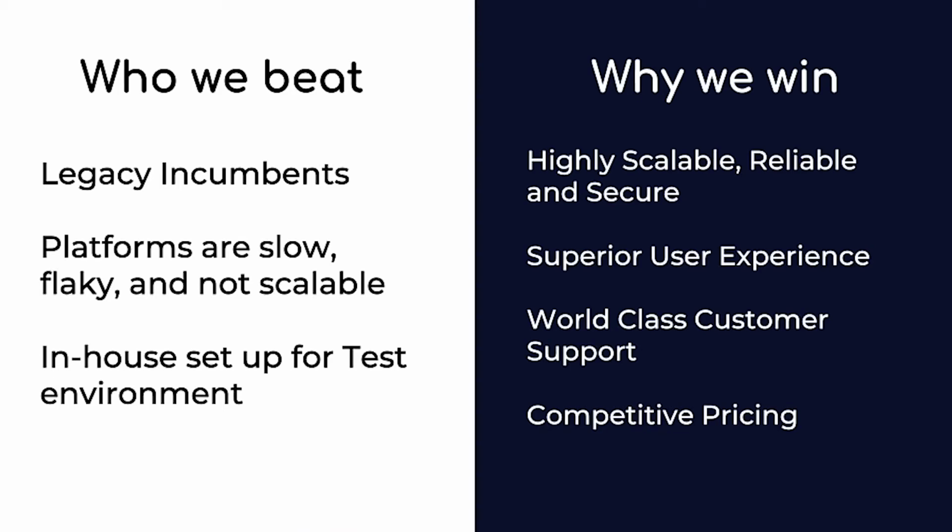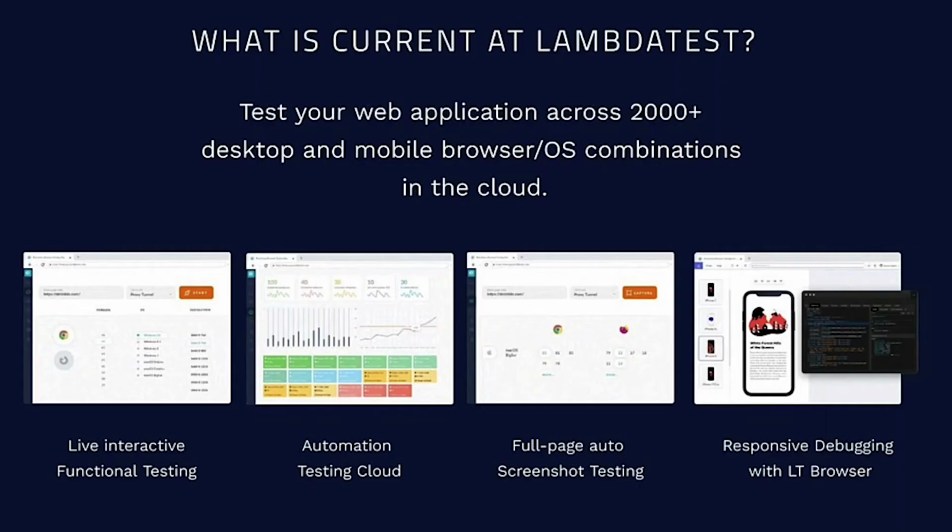Setting up with us replaces all in-house test environments and in-house test devices, and we help you bring the whole test ecosystem to the cloud platform. We have a set of four core solutions. The first is a live interactive functional testing solution. Here we provide live access to different types of browsers, browser versions, and machines over which you can perform live testing of your websites, mobile apps, or even mobile sites.